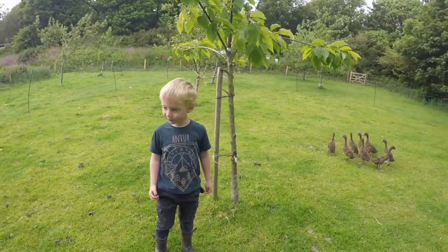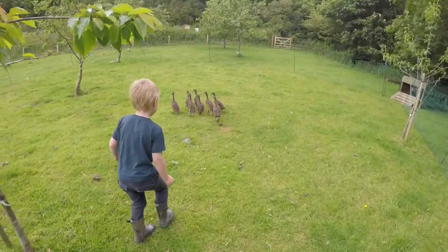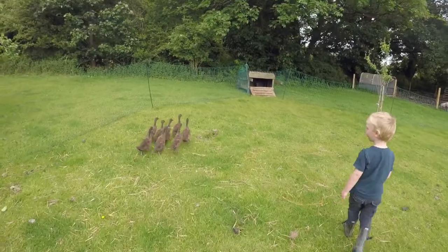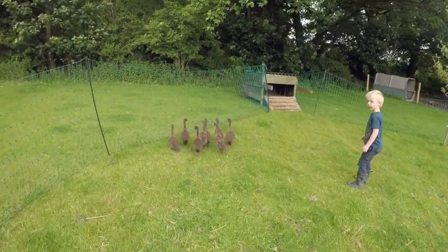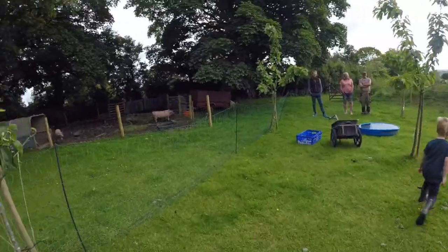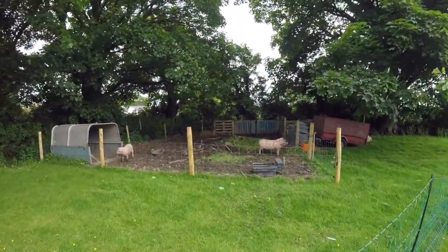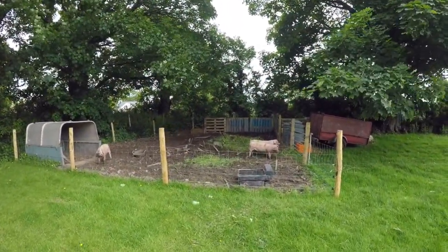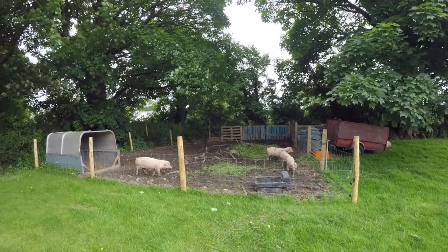What do you think, Caleb? And when they go in there, like the new house. They like it, do they? Right, wait there, Kay. Wait there. Do you like your new company, pigs? We chopped a nice bit of grass for them earlier as well to munch on and for that to help compost.